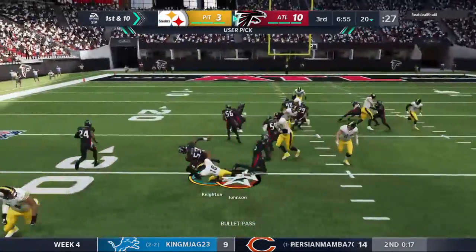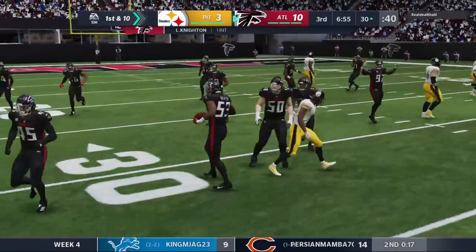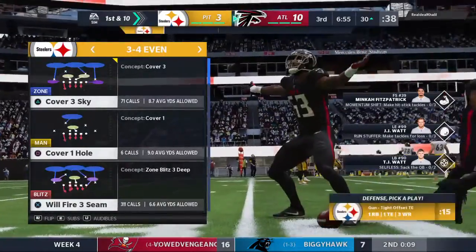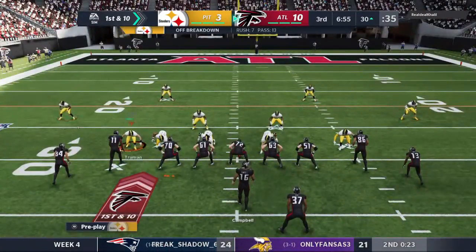Into heavy traffic, and it's intercepted. Picked off at the 30. And his guys will take over at the 30-yard line. Not the way you envision things to start out the third quarter. One play and already a turnover.